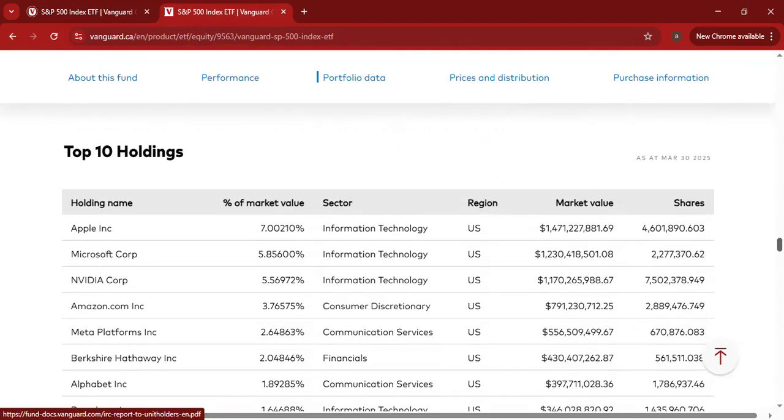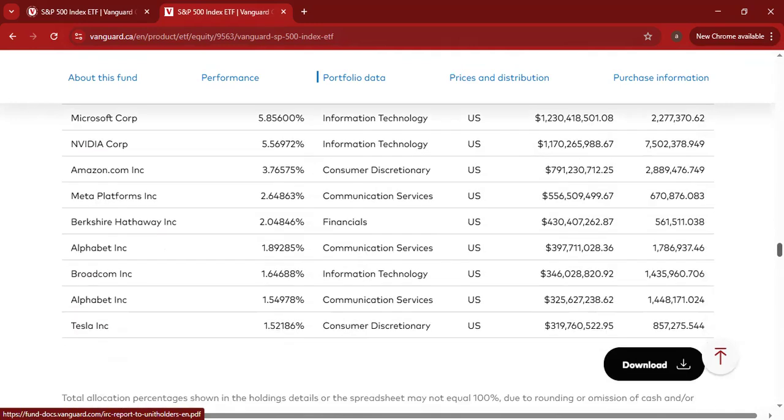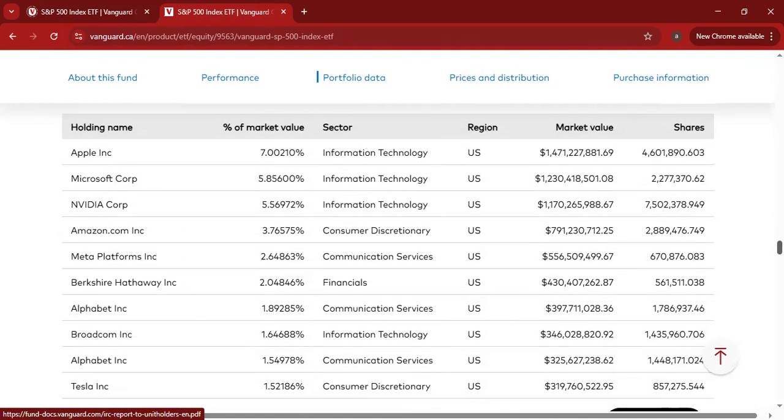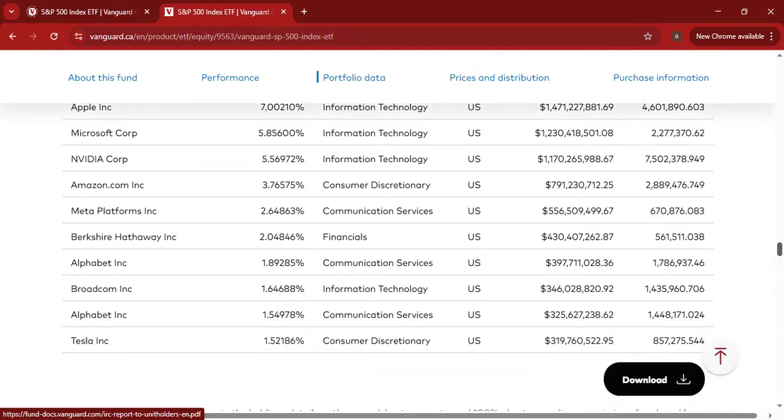So if we move downward and talk about top holdings, we can already see what we have been talking about. The first one is Apple with the highest, 7%. Microsoft 5%, Nvidia 5%, Amazon 3%, Meta, and the list goes on. And all of these come from the US. So the top 10 and every company that makes up this ETF are all from the US.